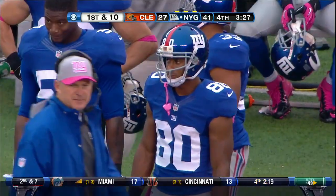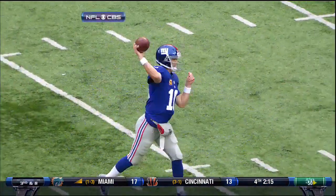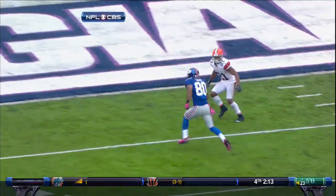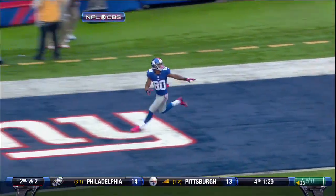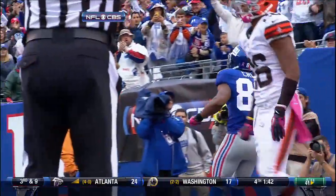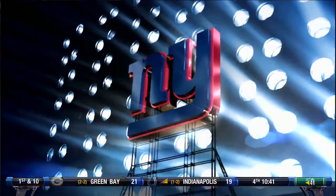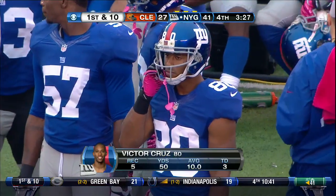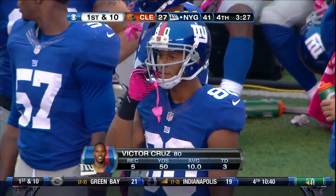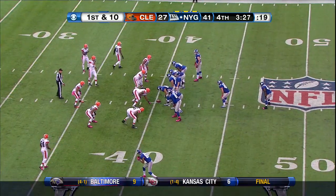Kind of a day as number 80 has had. Well, I would say he has made the most of his 5 receptions. If you told him he was going to catch 5 passes, he'd probably say, really? Is that it? Well, 3 of them were for touchdowns. When 60% of your receptions are touchdowns, that's a pretty good day. Let's just say he's done some dancing today. He most certainly has. 5 catches for 50 yards and 3 TDs. Yeah, just go to that last number. That'll make a guy happy.